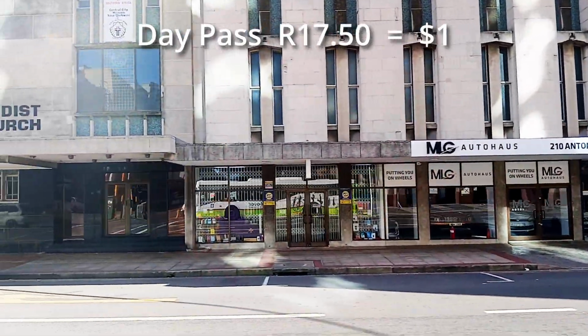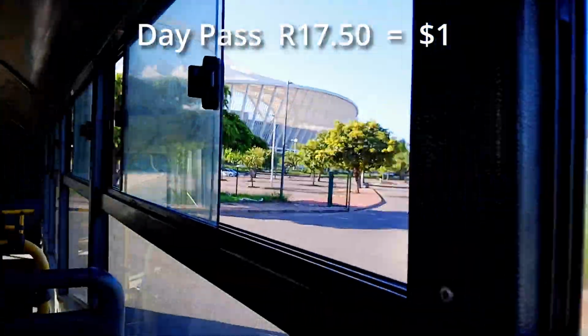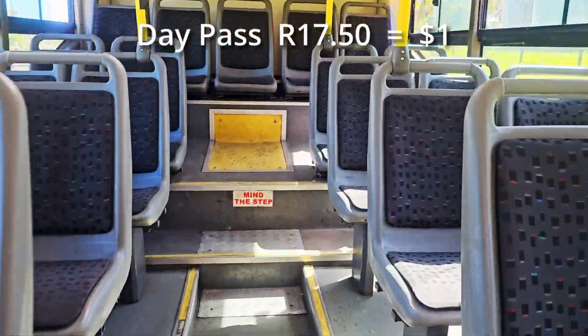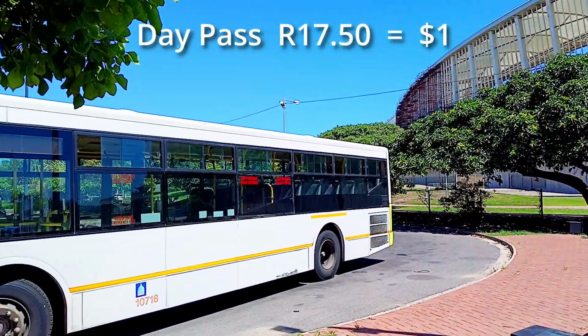This bus system is designed for convenience, running through Durban's most popular areas with comfortable seating, large windows for sightseeing, and frequent stops. It's the perfect ride for both locals and tourists.